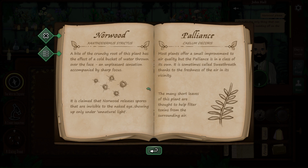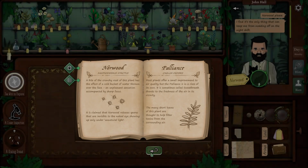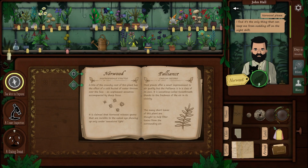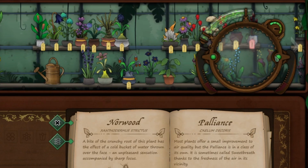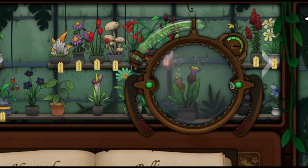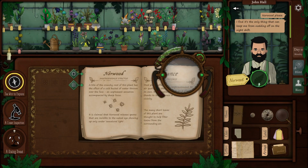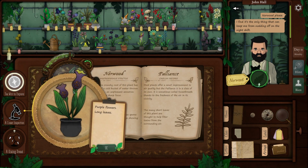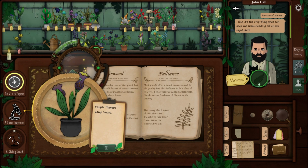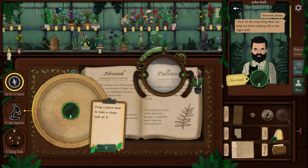Norwood. A bite of this crunchy root helps with a sharp focus. It releases spores that are invisible to naked eye, showing up only under unnatural light. Ooh, ooh. That's where my little glass comes in, huh? This guy. If we see shiny spores, we'll know that it's Norwood. Hey, look at that! Norwood. That is so cool. Hold on, can I see it up close before I give it to him? Hey, that's cool. Very cute.